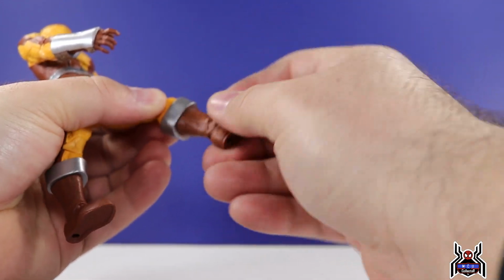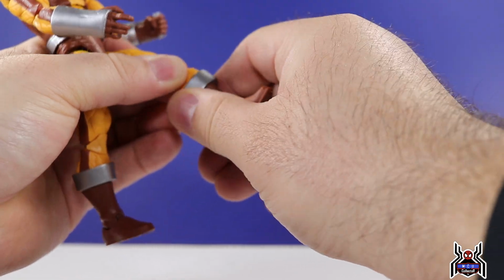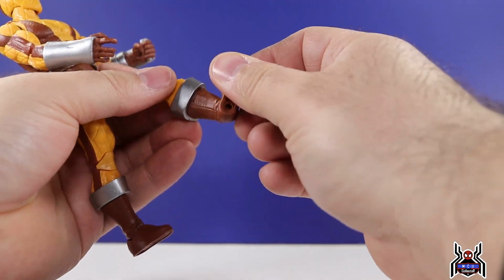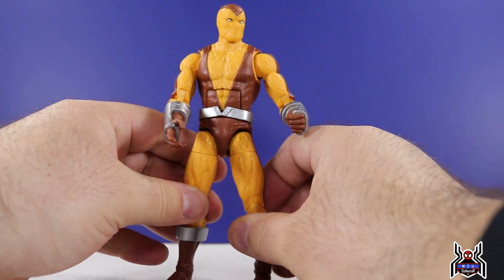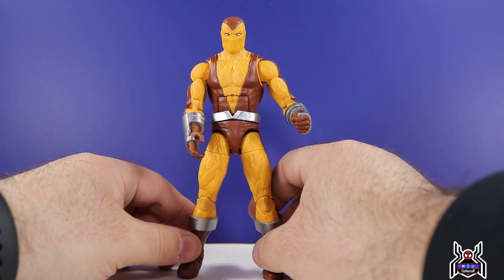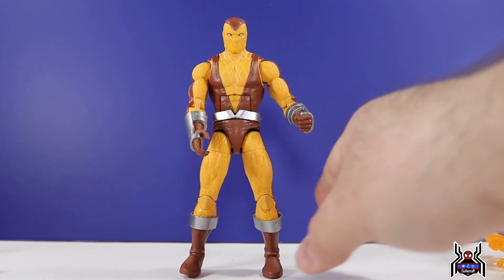You have a calf swivel right below the silver. Actually, it's almost two swivel points. No, not really. You have the swivel there at the boot. Foot hinges down. You get a little bit of hinge up, which is great. Ankle pivot, peg holes at the bottom of the feet. So there is the articulation for Shocker. Pretty good. Not, you know, like the greatest or anything. Always a ball joint at the waist or a diaphragm cut would work out better, but solid articulation for sure.